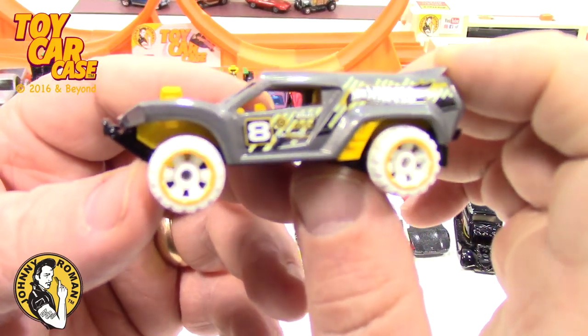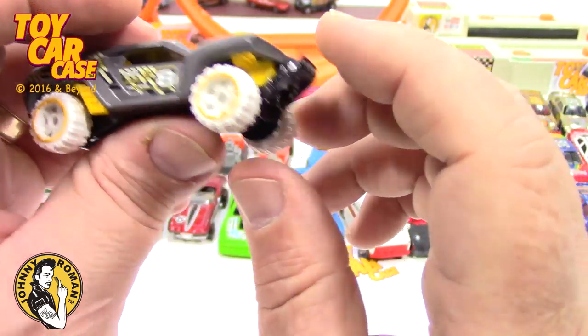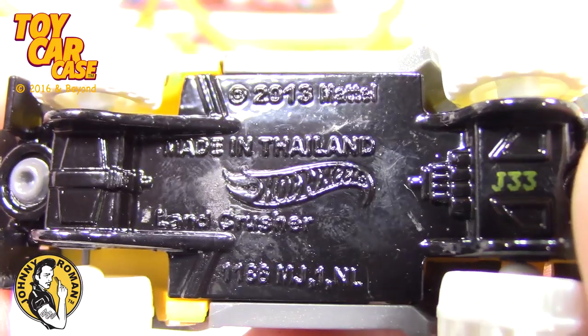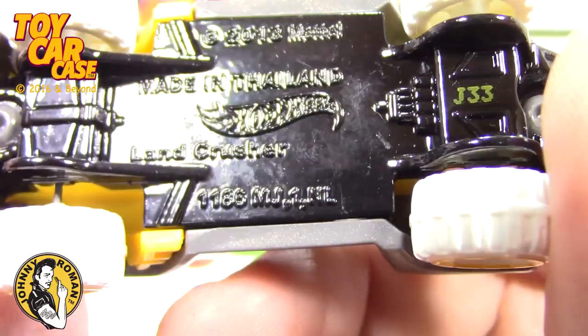I'm liking this one. That's a weird one. Like a mutter. A mutter car? I almost said mutter's udder. Don't be talking about that, kids. Hot Wheels made in Thailand, 2013.